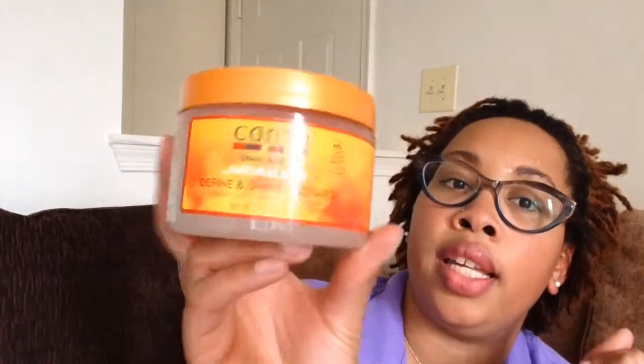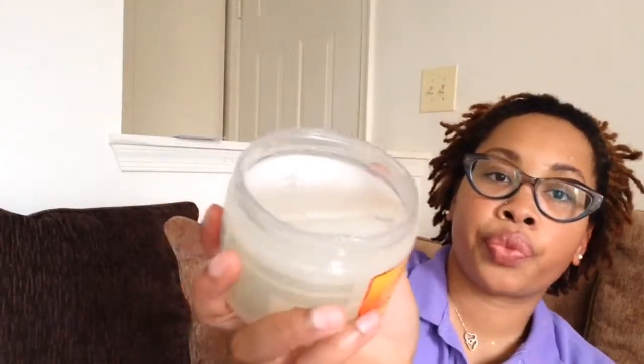I just use this for co-wash. And last but not least, I'm really getting into the Cantu products. I think they really work good with my oldest daughter's hair because my youngest seems to not want me to do her hair. So this one is the Cantu Shea Butter for Natural Hair Define and Shine Custard. And to me, it reminds me of a flaxseed gel because of the texture of it. I don't know if y'all can see. It's very jelly-like, just like how you would make your own flaxseed gel.